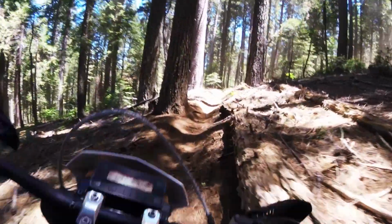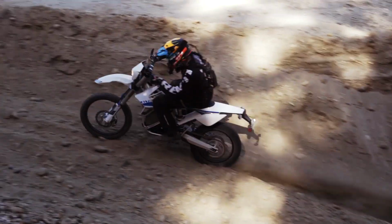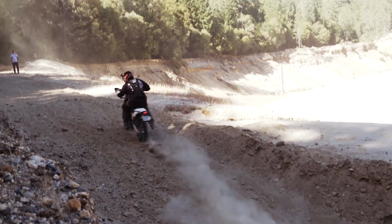And so some of the questions you guys had were like, what's the range? Well, we did 14 miles of really tight single track, a lot of hill climbs and stuff, and we were running them pretty hard, and it whacked off about half the battery. So, you know, 30, 32 miles probably is going to be your range if you're running these really hard.